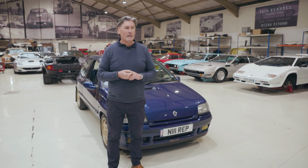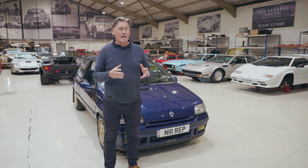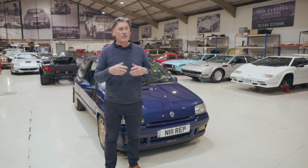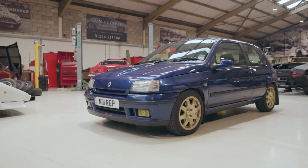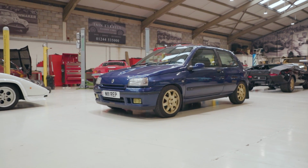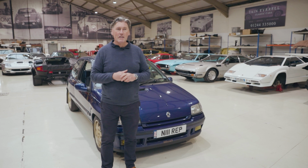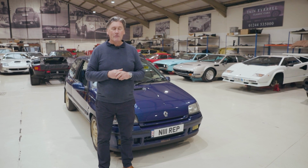So to put that into perspective, even today a Bugatti Veyron is an 8-litre 16-cylinder, or a Chiron, and they're developing 1200 horsepower. And this engine 40 years ago was developing more horsepower from 1500 cc. So they were really pushing the boundaries.